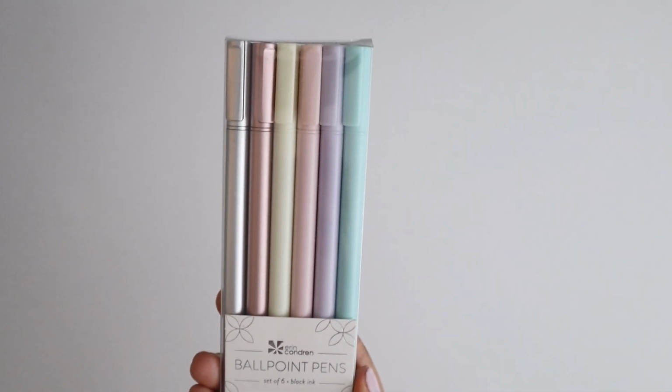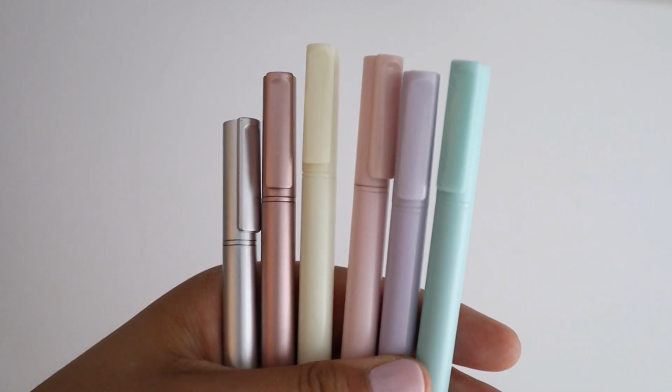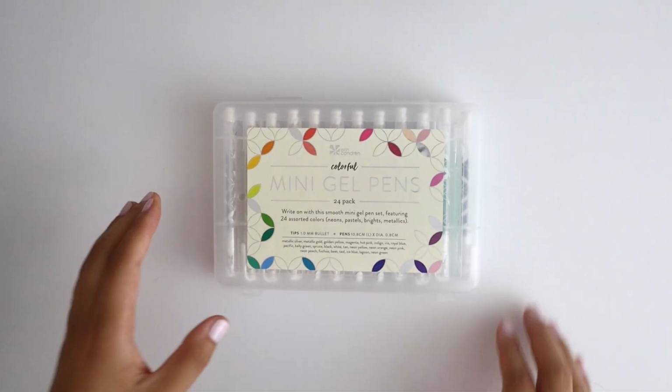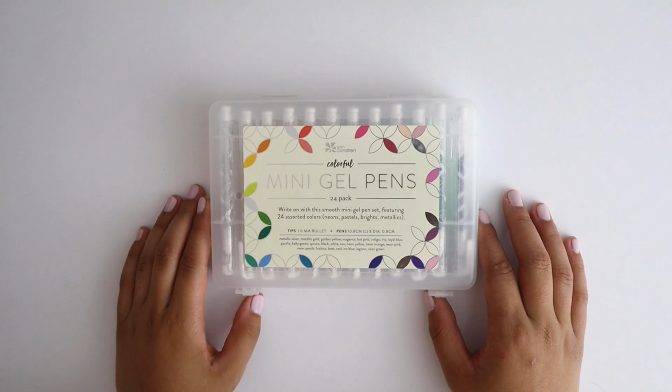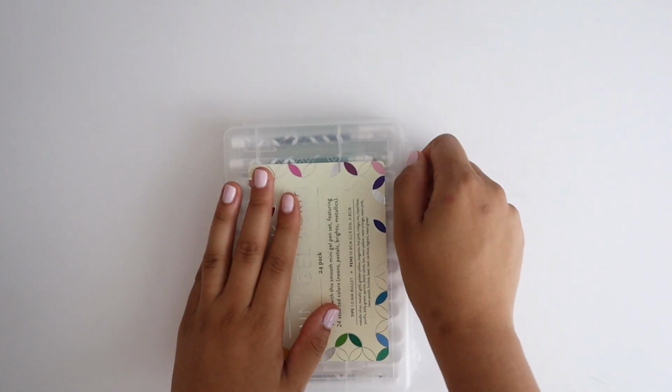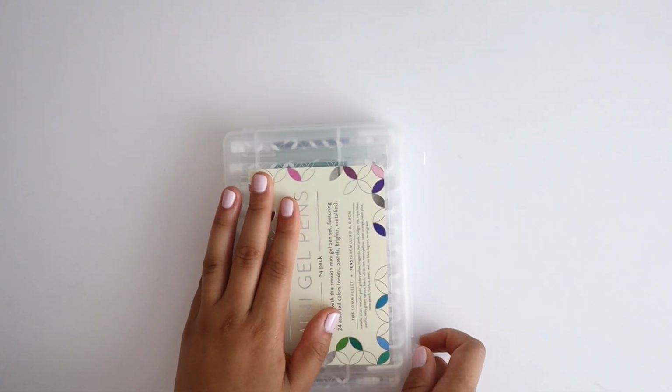There are several marker collections in this launch, starting with a 6-pack of gorgeous ballpoint pens. These are black ink ballpoint pens, and I don't know about you, but I am a black ink person, and they are really pretty. If ballpoint pens aren't your thing, don't worry, because there's a 24-pack of mini gel pens featuring assorted neons, pastels, bright and metallic colors.